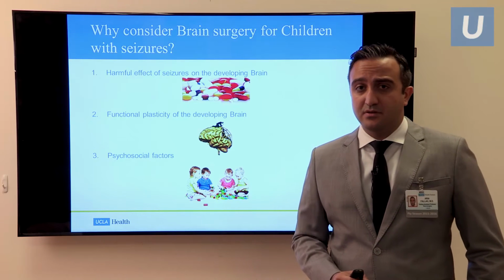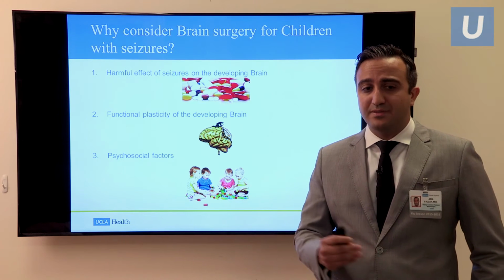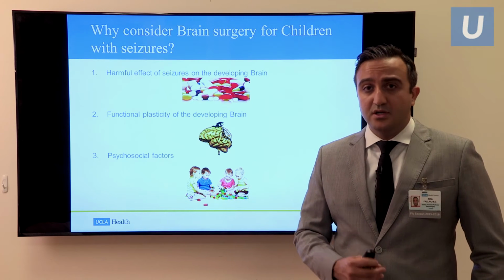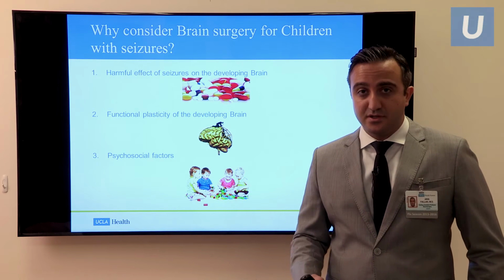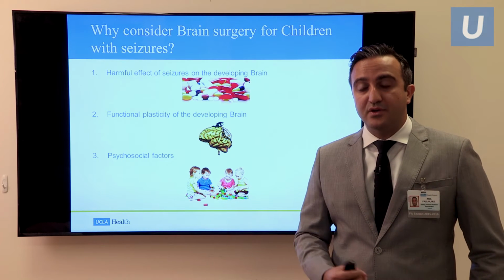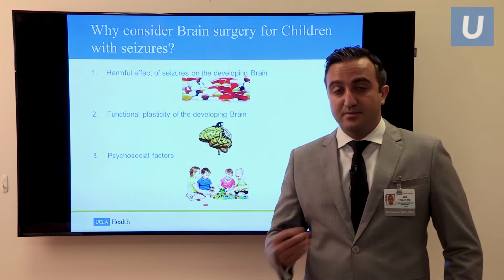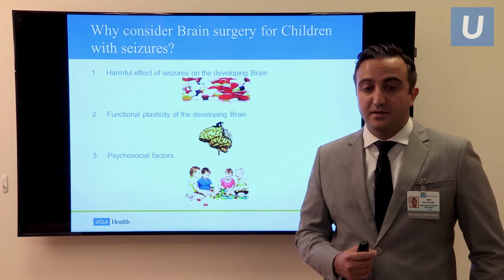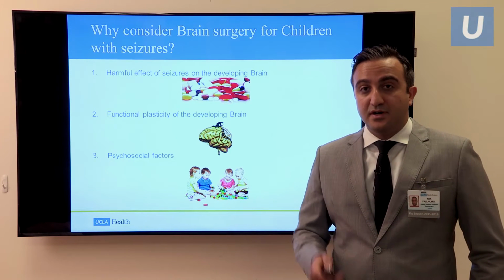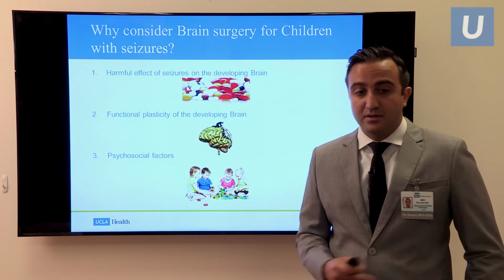The second issue, which I talked about previously, is the functional plasticity of the developing brain. What do I mean by functional plasticity? That means that if a child is young enough, if we remove a certain part of the brain that carries a certain function, let's say a motor function, the other areas of the brain can actually compensate and take over this function. So the younger you are, the greater the brain's ability to take over function that is lost by another part of the brain. And this doesn't happen in adults that have a certain portion of their brain removed. Function in adults is a lot more static, so we don't acquire new function. We'll just lose it by removing that area of the brain.